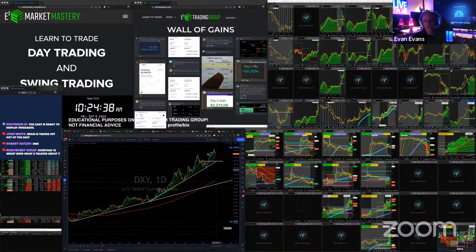And currencies, by the way. You can also trade currencies, the yen, Australian dollar, Canadian dollar, lots of different currencies as well. You don't have to have a Forex account necessarily to trade currencies, because you can find them in futures as well.